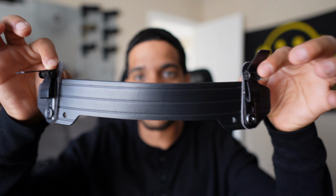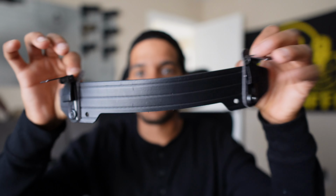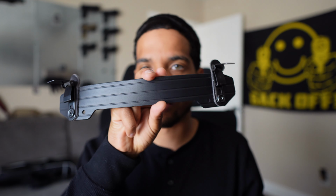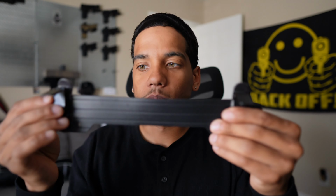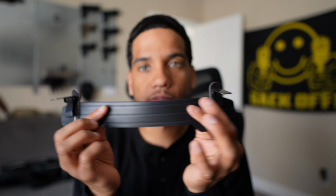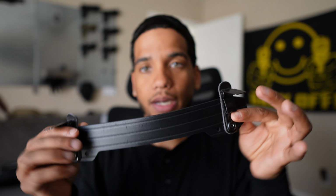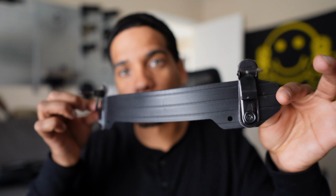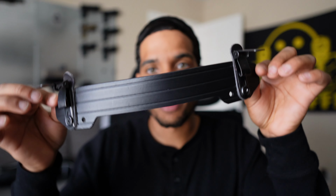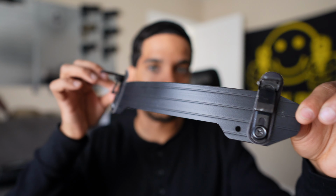Right here, this is the Leisure Carry EDC beltless belt clip combo. Yes, sir. I believe this is the 8-inch model. I believe they have a 6-inch model, which is a little bit smaller, but I like this because it's more than enough space in case I want to carry an extra mag and I'm going beltless. So this is the Leisure Carry beltless clip-on combo right here.